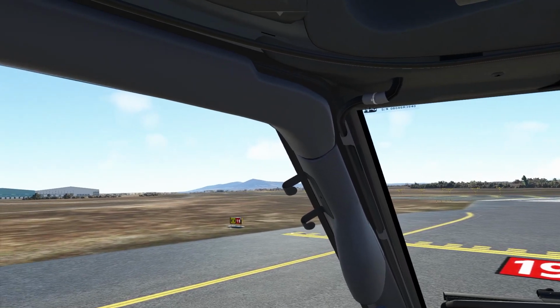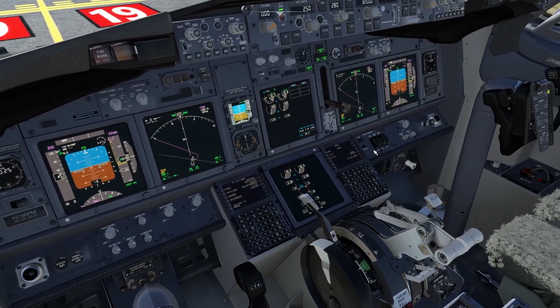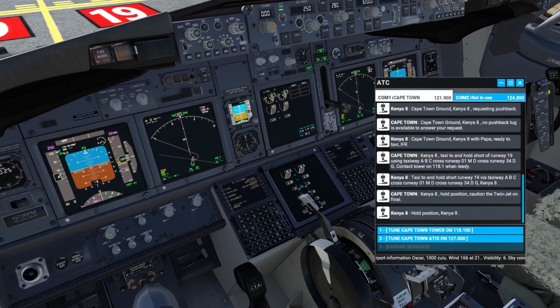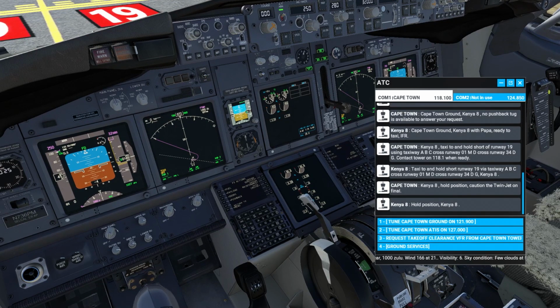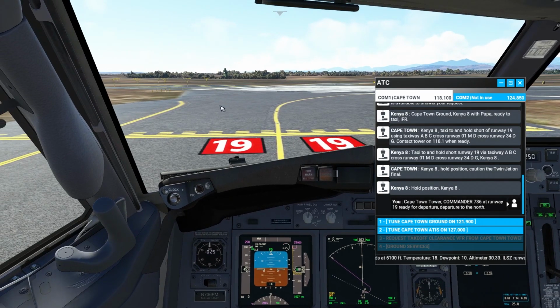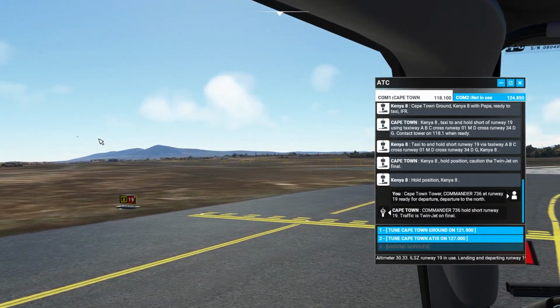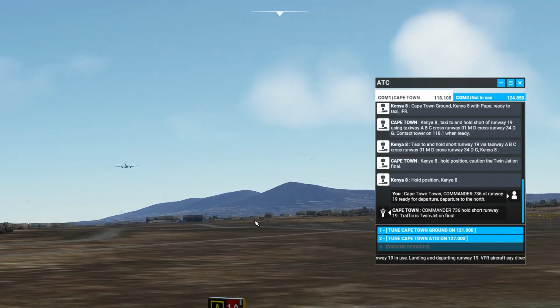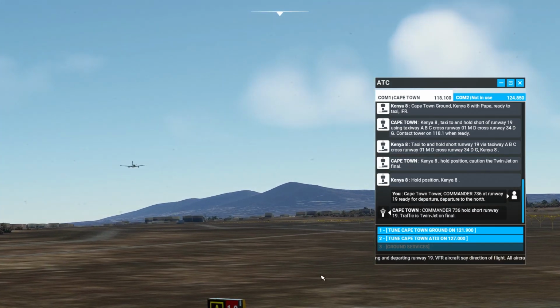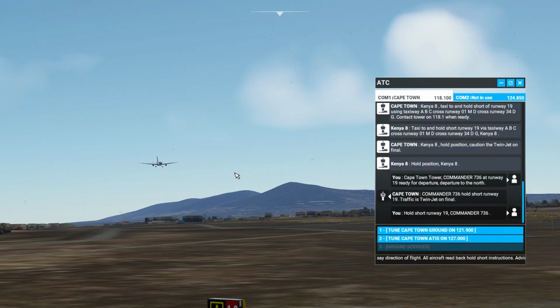Yes, the twin jet on final. That's okay. Right. We're at the point. We'll tune tower now. Cape Town Tower, Commander 736 at runway 19 ready for departure to the north. Commander 736, hold short runway 19. Traffic is a twin jet on final. It's a twin jet. Hold short runway 19, Commander 736.